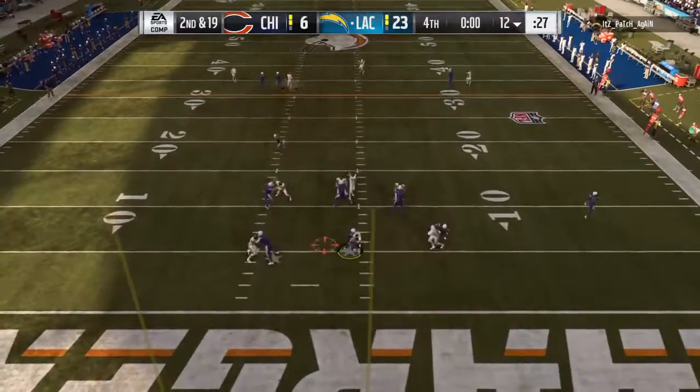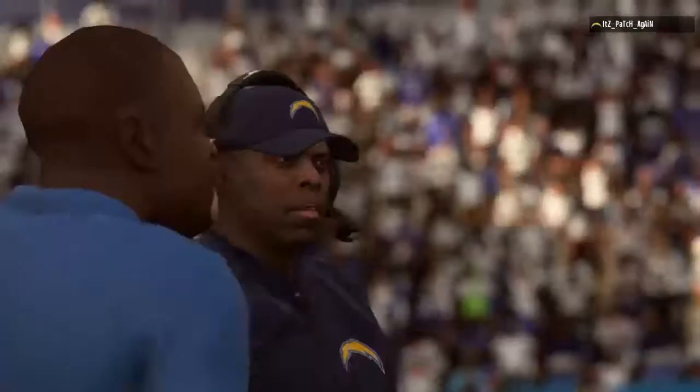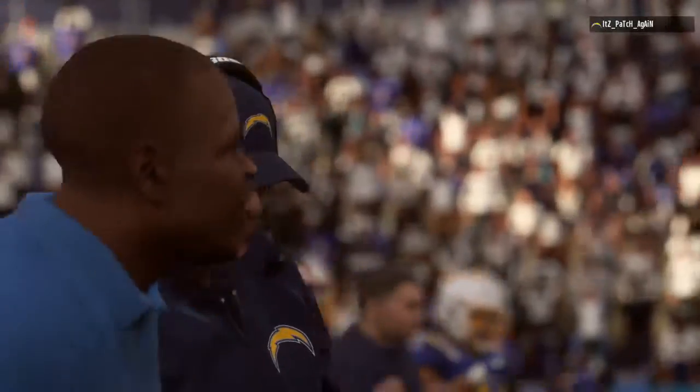Throwing Rivers. And it's incomplete. They're still throwing to the very end, but now this game is over.